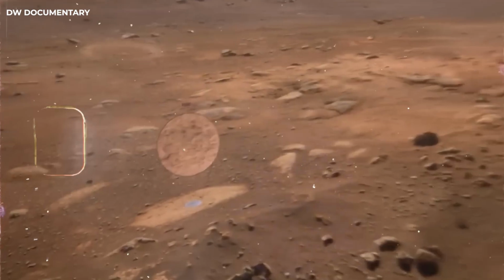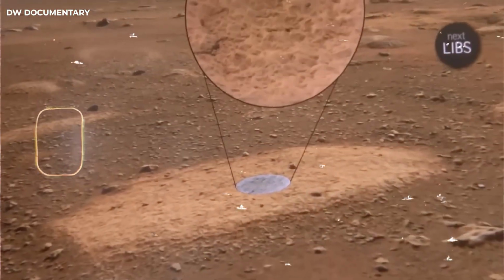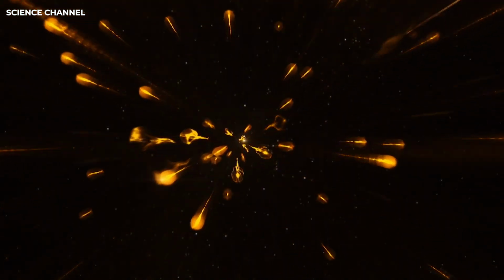Mars has only about 1% of Earth's atmospheric pressure and is constantly bombarded by harmful solar radiation and cosmic rays.